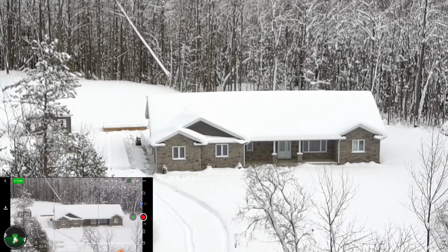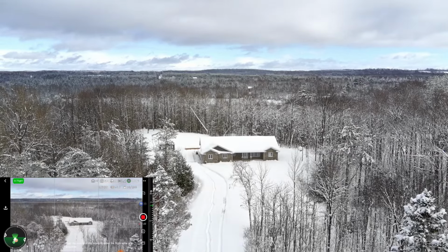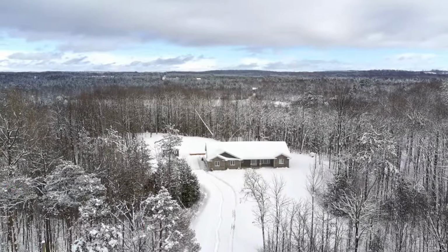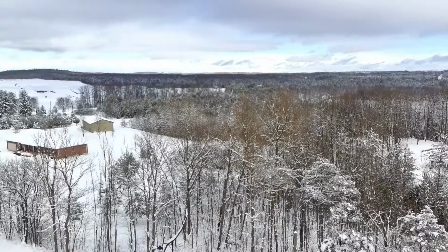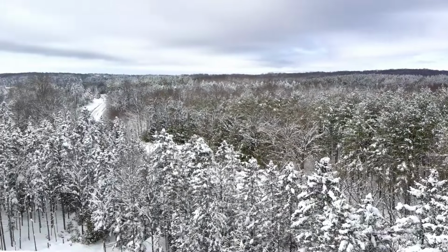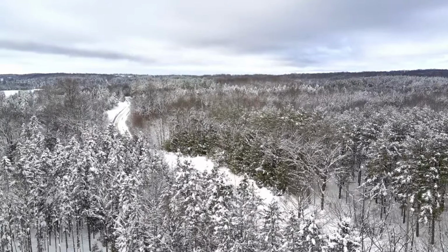Let's go back out again. There we go. Look at that, eh? And we'll come up a little bit. There we go. Okay, let's go forward. Now again, as I said, this is a 1/3 camera, so we're not expecting miracles, but when we look at that horizon, compare that to a Fimi Mini 3, and this is miles ahead of that. Miles ahead. Let's go up. Let's go up a little bit more. We've got to go up to about 45 or 50 on this guy.